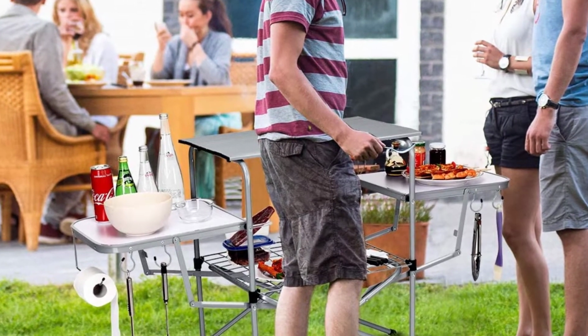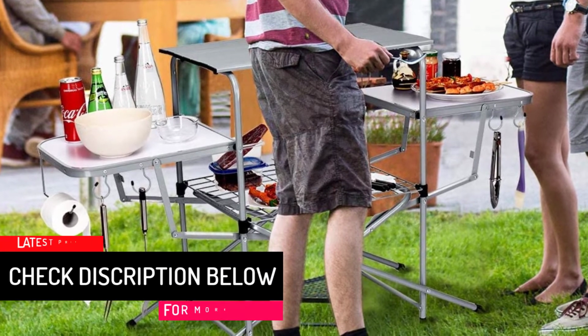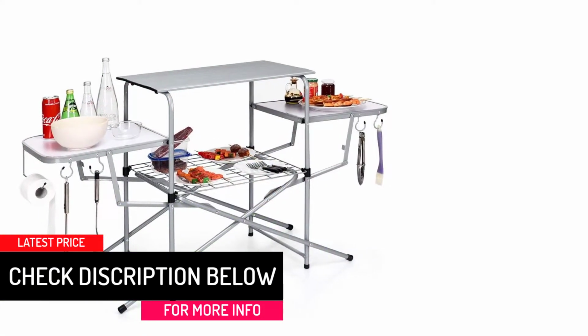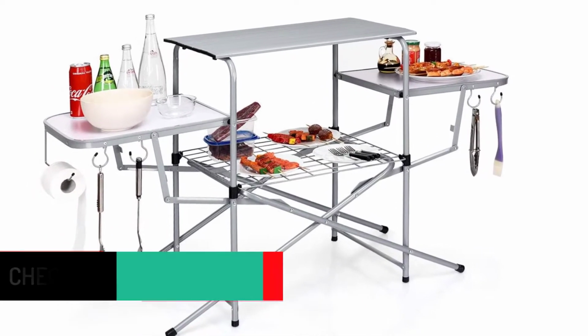The product also has hanging hooks along with a paper towel holder. It includes a carrying bag and is highly portable. Additionally, it features an anti-rust steel frame that makes sure there will be easy maintenance.